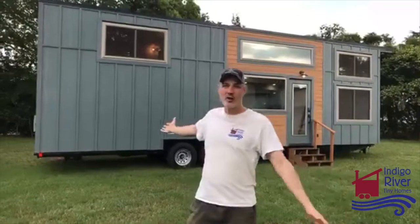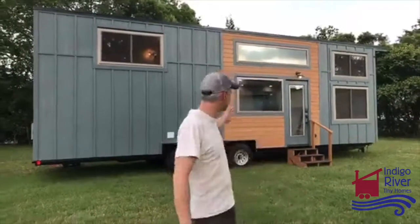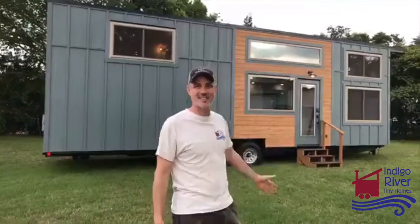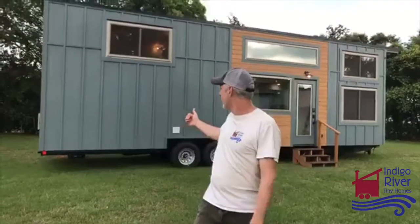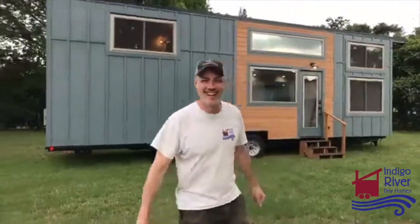Today we're going to show you our newest addition to the Indigo River Tiny Home family, which is the 34-foot Homesteader Deluxe. We hope you like it because we love it.